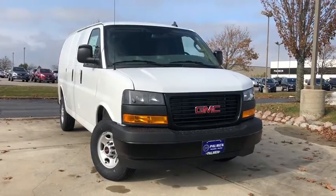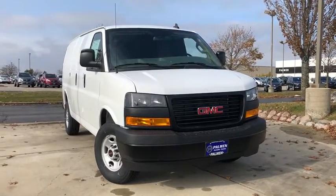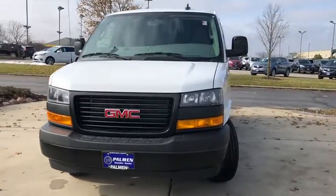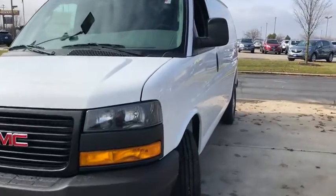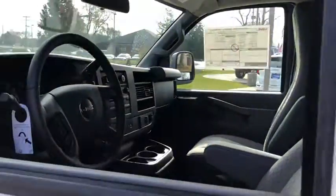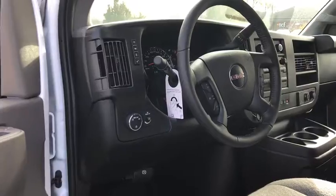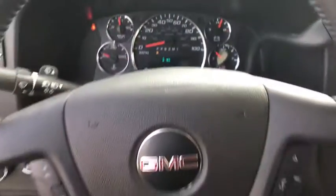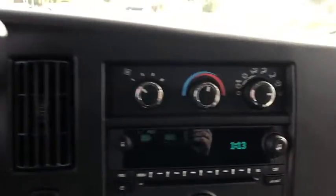Stop by and take a look at the 2020 GMC Savana. The Savana passenger van is a blend of comfort, convenience, and style. Available in 8, 12, and 15 passenger models, the Savana has been designed and refined with safety as the constant goal. Electronic stability control system, StabiliTrak, and traction control are standard on all models.